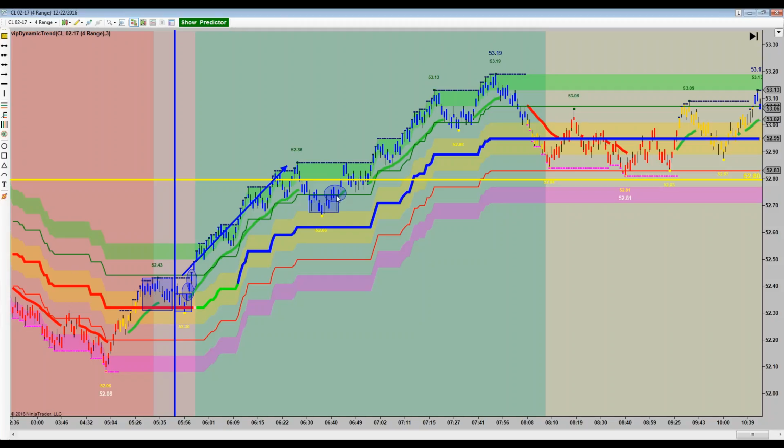Well, I was prepared to get long here because I had an extremely tight stop on it. If this turned out to be a head fake, then I was prepared to dump it if it broke the bottom right here. So my risk was fairly low. And if it came back down, I would rebuy it at the mid-band. So the risk was low. I knew it was at least going to probably pop to there.